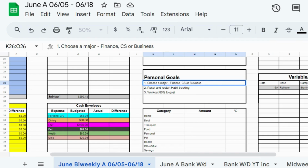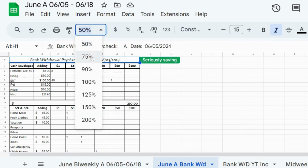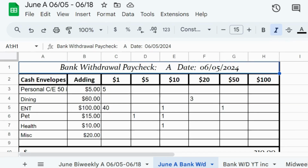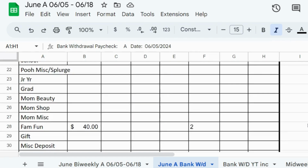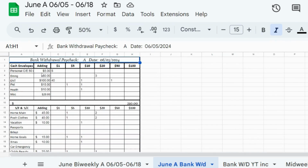All right, and then I have the setup for the rest of the month. So wish me luck on this budget. And then I did fill out my bank withdrawal sheet. I am really liking this virtual thing. I don't know how long it's going to last, but so far I like it. I just wrote in how much I want to take out for each. Since I have that $50 bill already, instead of taking that $50 back to the bank, I'm just going to leave $50 in the bank and subtract it from personal.